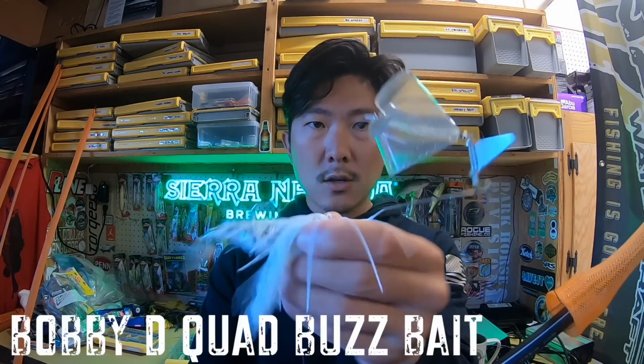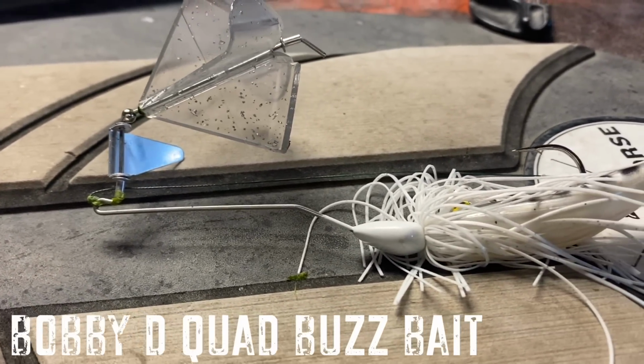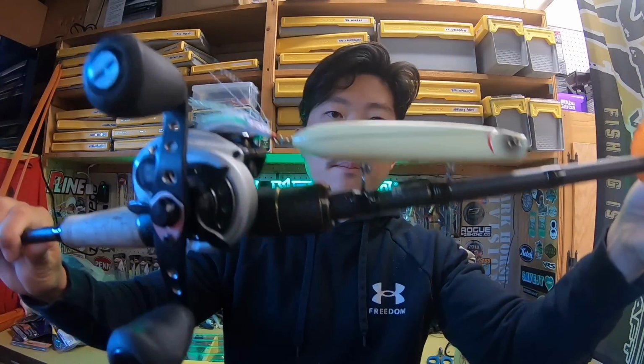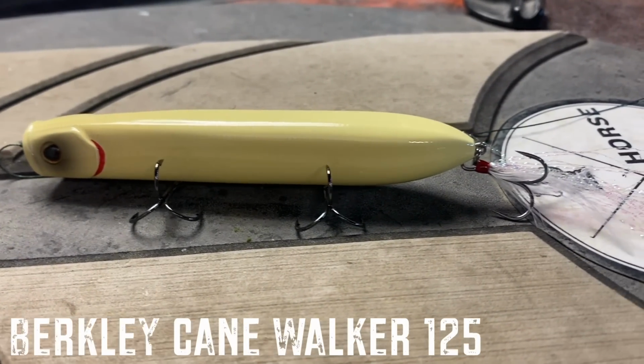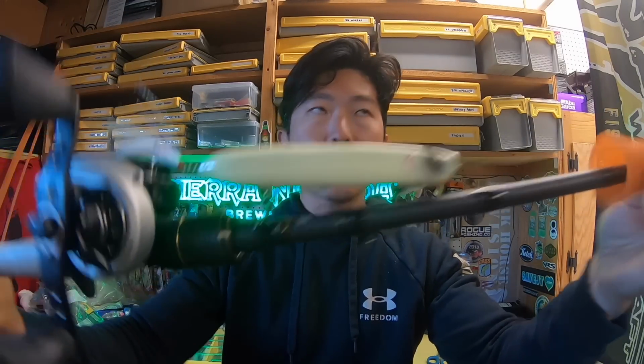Our third bait, maybe not traditionally a big bait, but something that I wouldn't really throw at Berryessa. Actually, I don't think I've thrown it at Berryessa hardly ever. It's our buzz bait. Bobby D quad buzz bait with the clacker. We got a little Speed Toad on the back. Number 4, we've got a big old Berkley Cane Walker in the bone color. Of course, it's the big size 125, so a big old topwater.